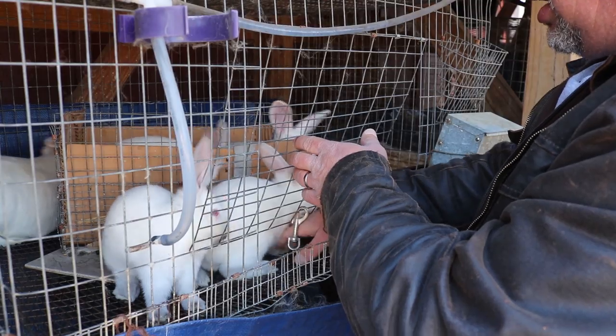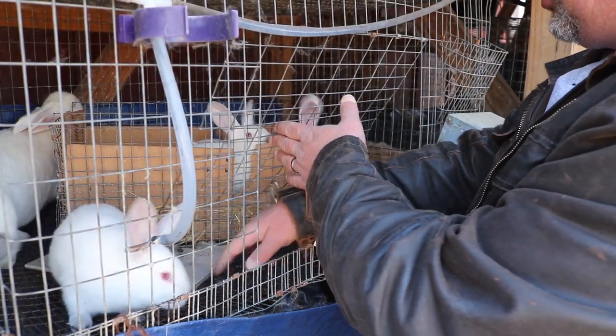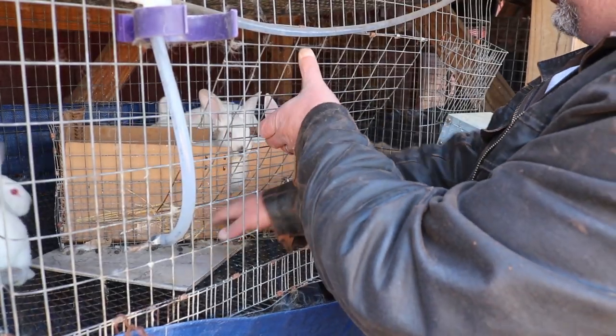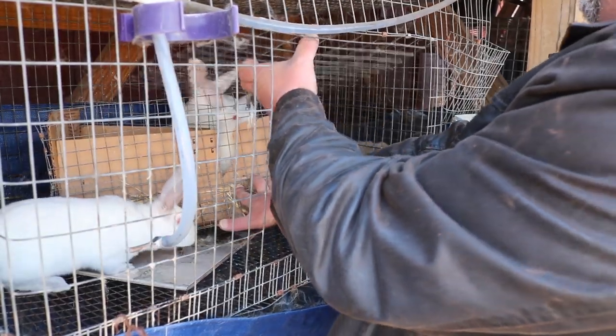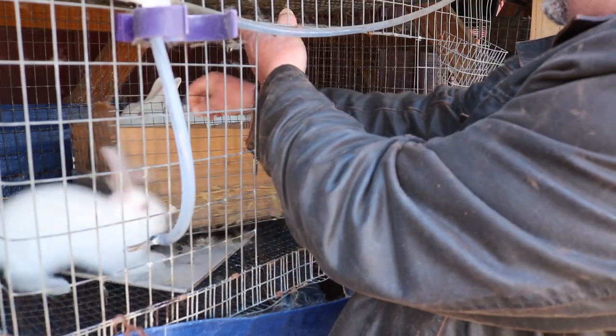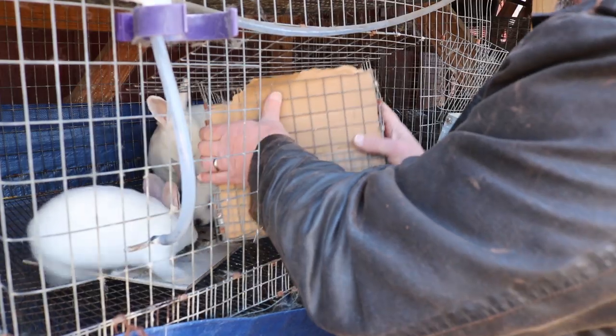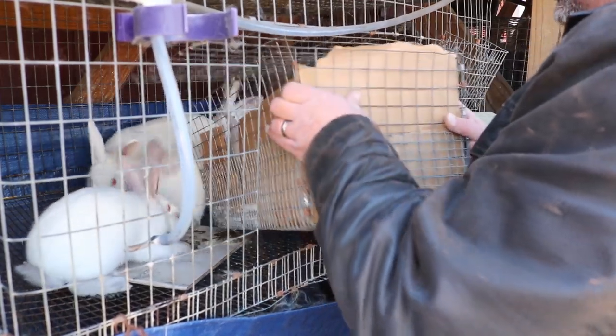Come on, guys, get out of the way. These guys are awful curious. They want to come up here and check out what I'm doing. And, ooh, here comes Mama. And look at that. That was easy. She didn't even know I was in there until it was too late.